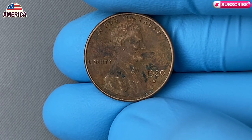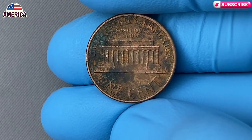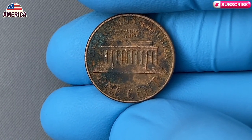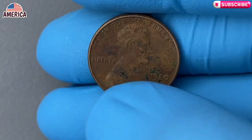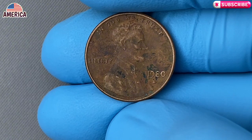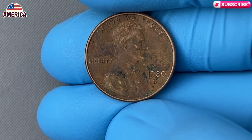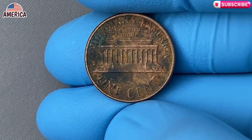So, what should you do if you think you have a valuable 1980 penny? The first step is to examine it carefully. Look for any signs of doubling in the inscriptions, especially Liberty and In God We Trust. If you see any doubling or other minting errors, be sure to get it professionally appraised. You never know, your 1980 penny could be worth thousands of dollars.